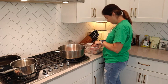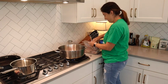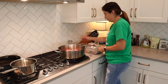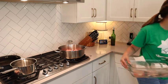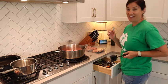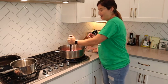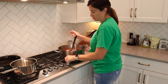Alright, I know I cut you somewhere. Oh, there it is. Alright. Actually, I'm going to take both of these to the sink, so that way I don't get chicken juice on the counter. I was trying to find... This is my new favorite tool for ground beef, because it's like a masher and a separator, and it helps you to not have those big chunks of ground beef.